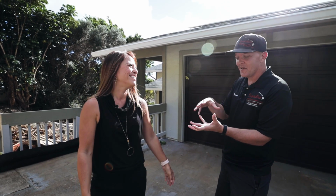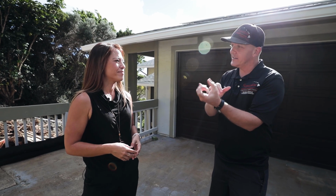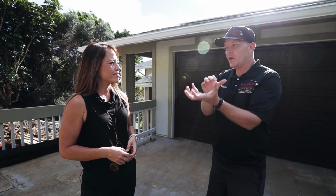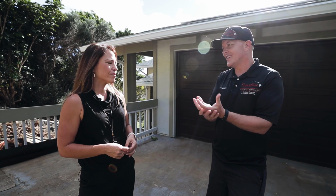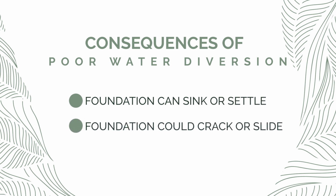When water comes off the roof, it hits the downspouts or the rain gutters, then it penetrates or percolates in the soil, right? But it will only percolate far enough till it hits rock. Once it hits rock, then it sheds away. But if it doesn't hit rock, then all of a sudden your foundation can sink or settle. Foundations could crack. But then foundations could slide, especially on hillsides, and we want to prevent all that.